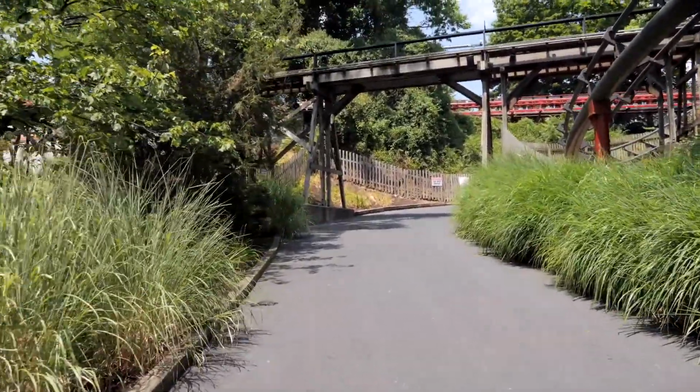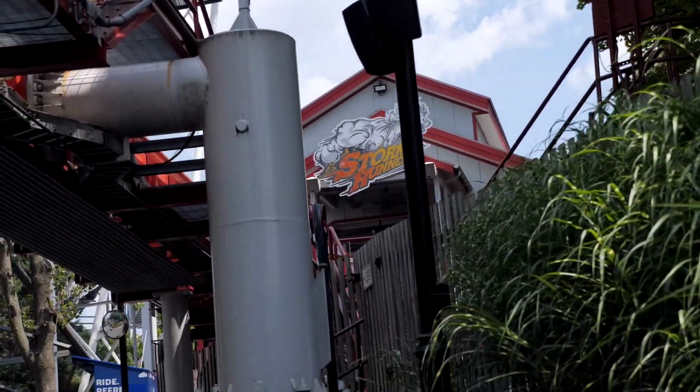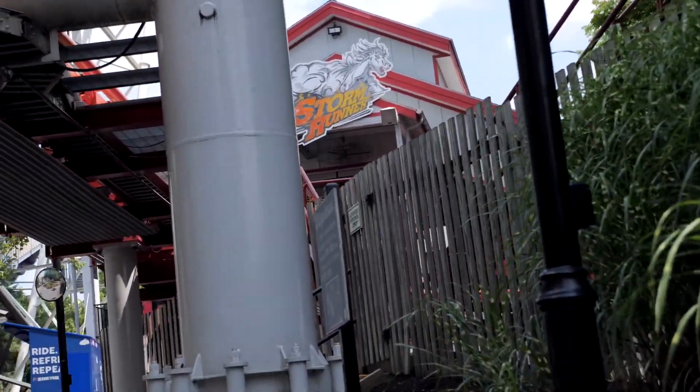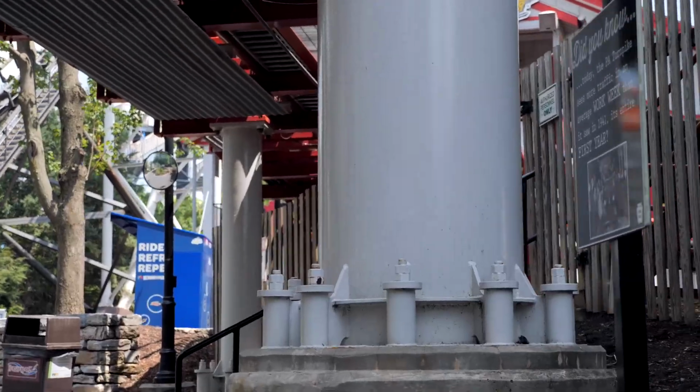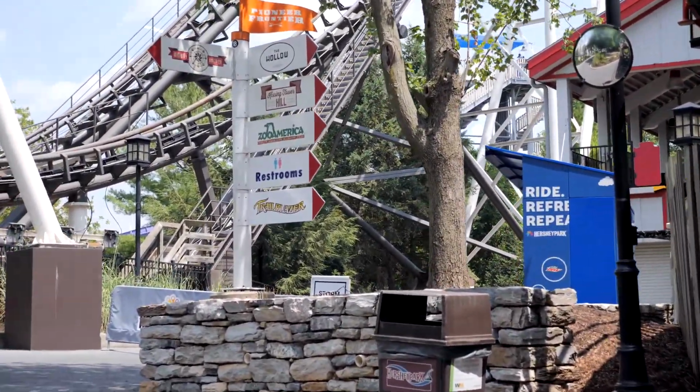I can still hear the triple tower going. That's crazy loud. Almost there. I haven't seen a train yet. I'm hoping that it is actually operating. If not, I'm going to be 0 for 2 on attempting to ride Storm Runner.